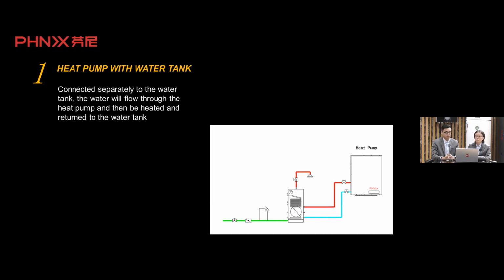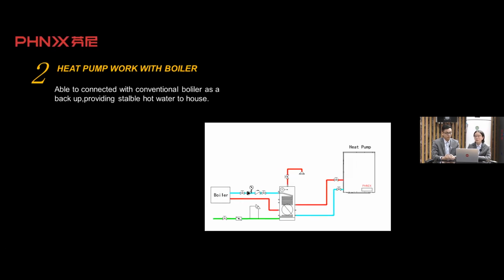But also, in some houses, they already installed a gas boiler or solar panel system to heat the water. So for the PHNIX R290 heat pump, you can also connect it with a gas boiler. As you can see on the picture, the left side is a boiler and the right side is a heat pump. Both of them are connected with the water tank. When you stop the boiler, or when the cost of gas is so high that you think the heat pump may be more convenient, then you can stop the boiler and turn on the heat pump. The heat pump is just like a backup for your heating system.